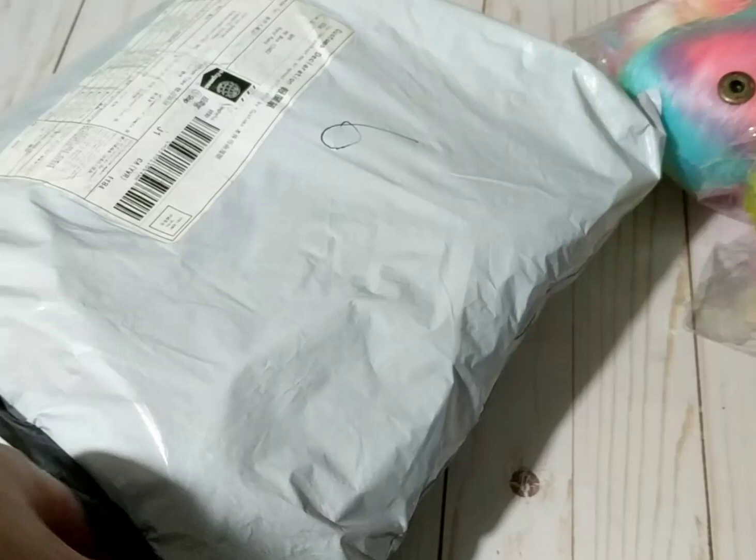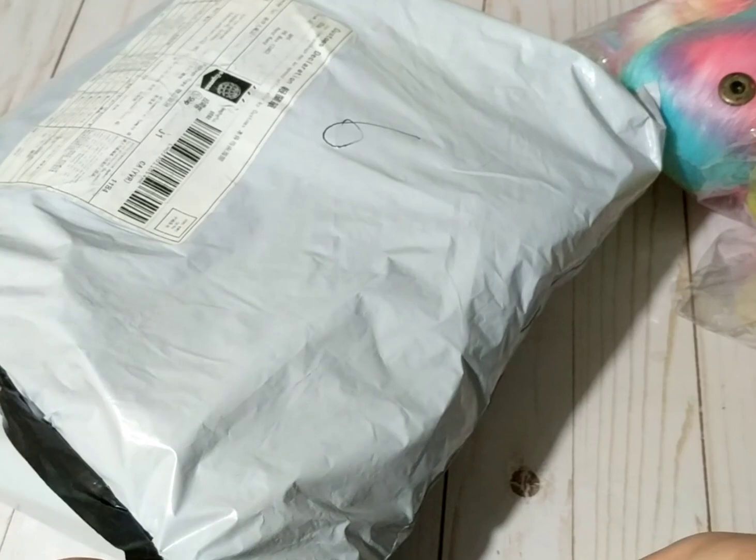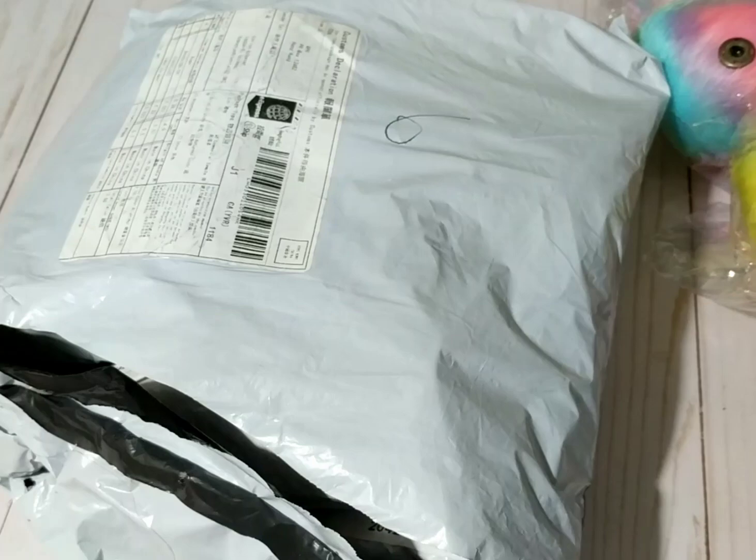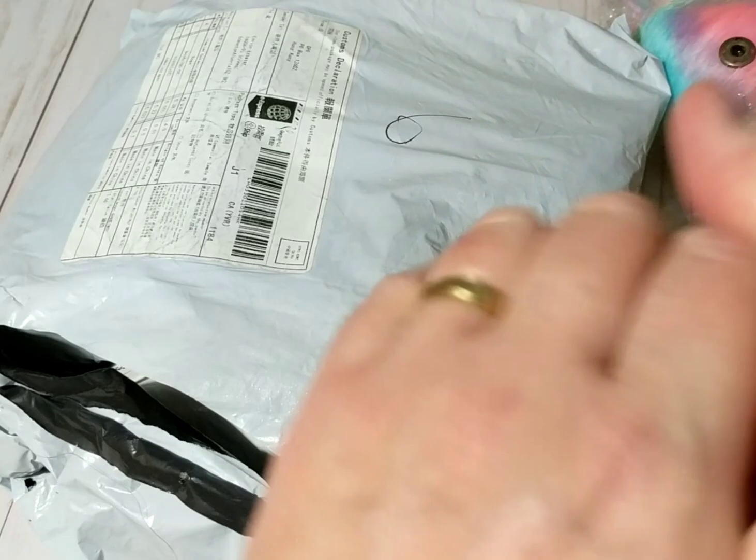Okay, let's see what's inside here. I don't want to cut anything. Oh, I see hair. I see hair. It came all the way from China. I better not touch that. Well, even the virus, if it was on the bag, it's gone, right? It's been a month. But still, we need to be cautious, right?